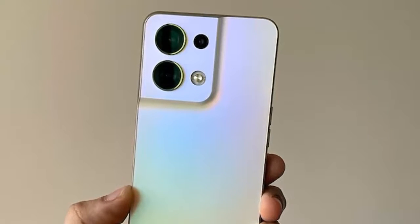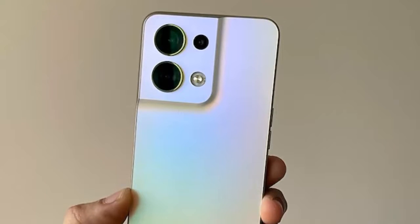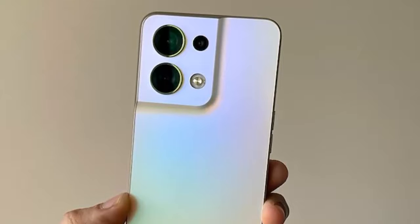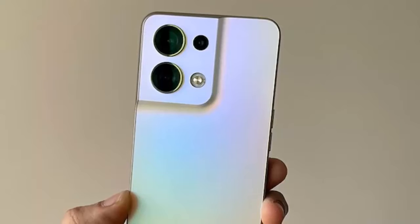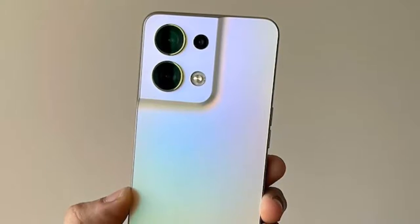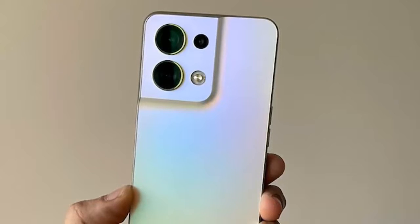According to the tipster, the upcoming phone will have a 6.7-inch, 2412 by 1080 pixels, OLED display with 120Hz refresh rate. The display is said to have a hole punch cutout at the center to house the selfie sensor. It could be powered by a Snapdragon 778G SoC, alongside 12GB of RAM.